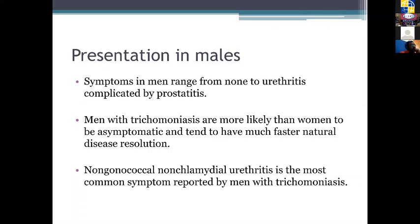In males, it's the same thing, can be completely asymptomatic on one end of the spectrum, or you can have a urethritis, and sometimes even it could branch to inflammation of the prostate as well. Men are more likely not to show any symptoms, and their body deals with the infection faster and resolves it than women, right? And non-gonococcal, non-chlamydia urethritis is the most common symptom reported by men that do have trichomoniasis. So any male that is coming to you with a urethritis, you must think about trichomonas.